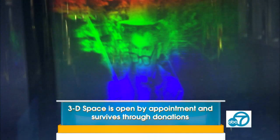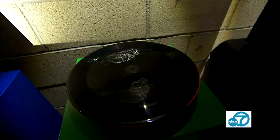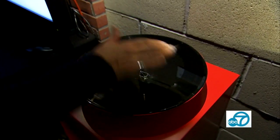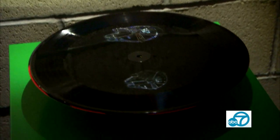These are called multiplex holograms. It's a process that was invented in the 1970s, and these are actually holograms of movies. So they would shoot an actor on a large rotating turntable. We have several really cool hand-etched holograms done by an artist named Tristan Duke, who's also based here in LA. These were commissioned by Disney. This is actually the soundtrack LP for The Force Awakens. So you can go out and get this record and have these holograms in your home.